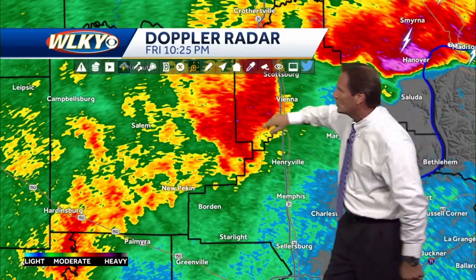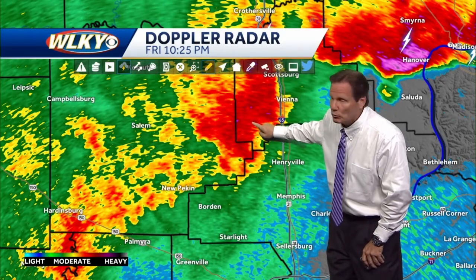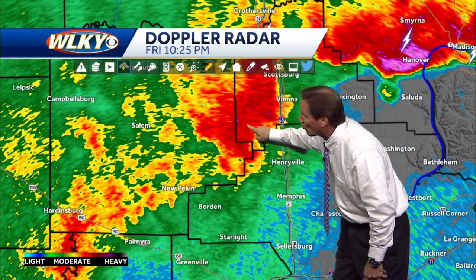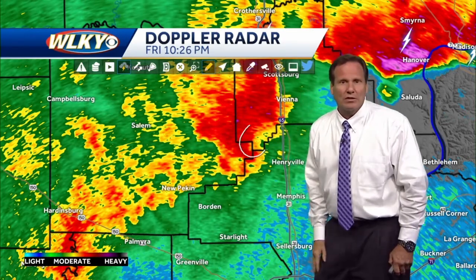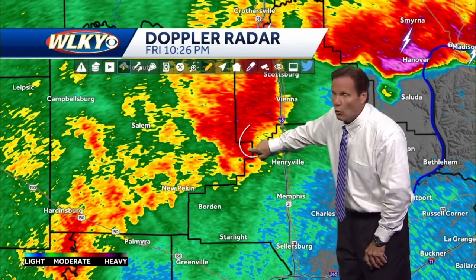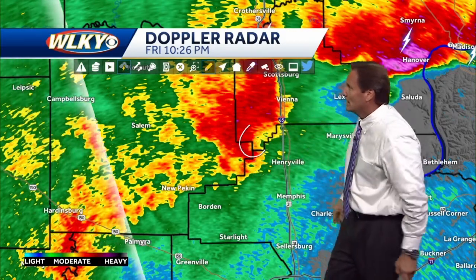Now, you got to look real close here. I'm going to actually draw on this so you can see what I'm talking about. But it looks like we have a bit of a hook echo trying to form with this cell. Notice how this red zone is kind of wrapping back around itself, kind of just like that. That implies rotation. All right, so the rotation looks to be on the Scott, Clark, Washington County convergence there of the county lines and moving off towards the east and northeast. I'll take away that pencil mark.